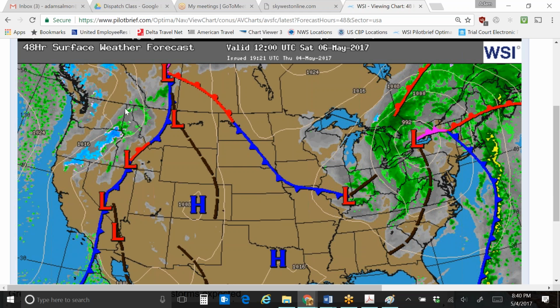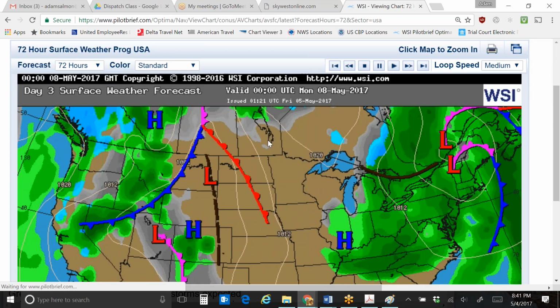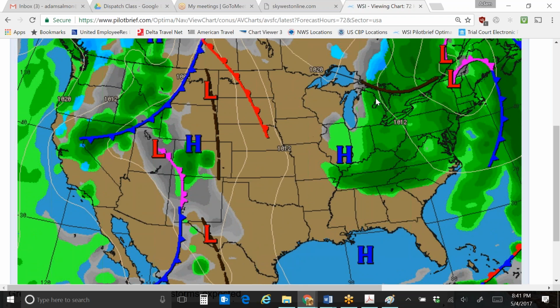So let's see what they show 72 hours out. At 72 hours, they do finally kind of show it. You kind of notice how it changes graphics. Once you get so far out, it's so much of a crapshoot that they just start drawing it all differently. High pressure is still over here. Low pressure looks like it does move over, but at this point they're showing the occluded front here. It looks like it's still fairly weak. As far as St. George goes, it looks like we miss.